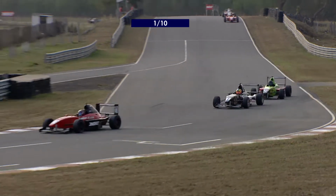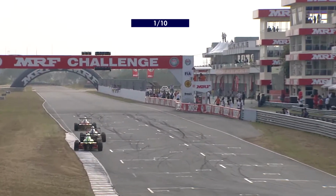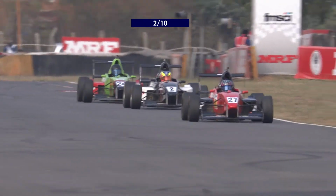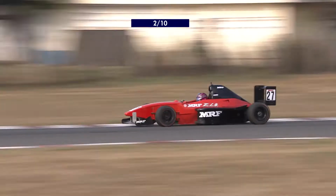Three for the lead into turn 12, 1 lap in the book at the end of this one, and it's going to be Nayan Chatterjee that leads across the timing line. From in second place, Bala Prasad, and Sohail Shah, the Formula 1300 champion last year, in 3rd place, and these 3 getting away from the rest of them as they dive down through turn 1 now.